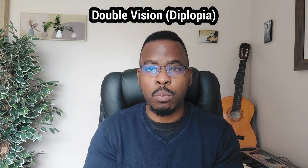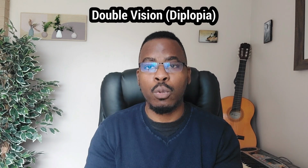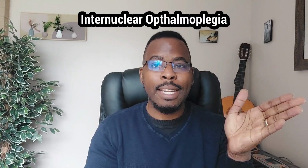It's not usually noticeable, but if you're looking down or looking sideways, you might notice double vision. Double vision can also affect your balance and cause nausea and vertigo symptoms. Another eye symptom that is a characteristic feature of MS is called internuclear ophthalmoplegia. For example, when looking to the left, the right eye keeps looking straight ahead.